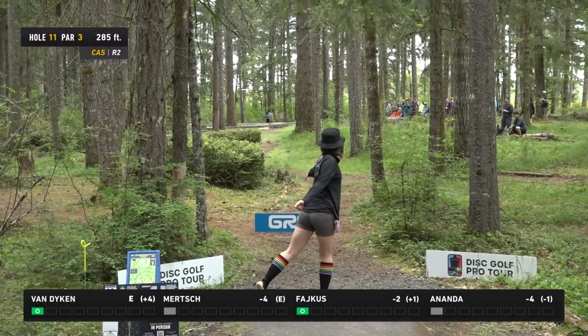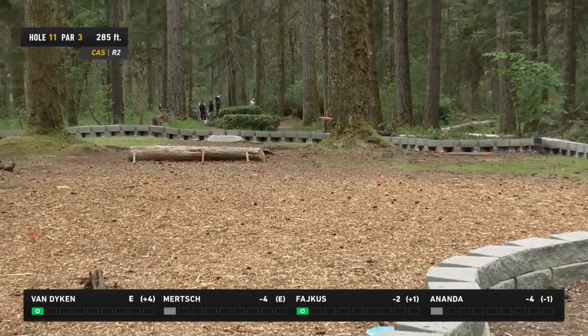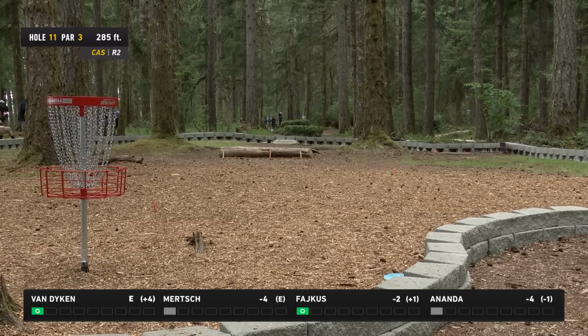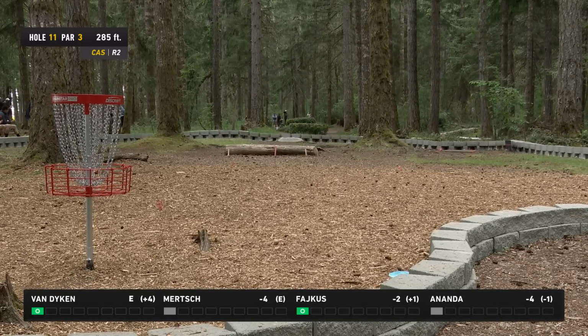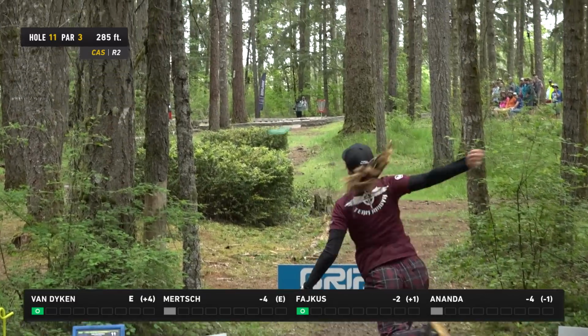Yeah, I'm calling this one the signature hole on the course. I'd agree with that. It's so unique to have an island hole in the middle of a forest and a nice little retaining wall to keep your disc from going long.